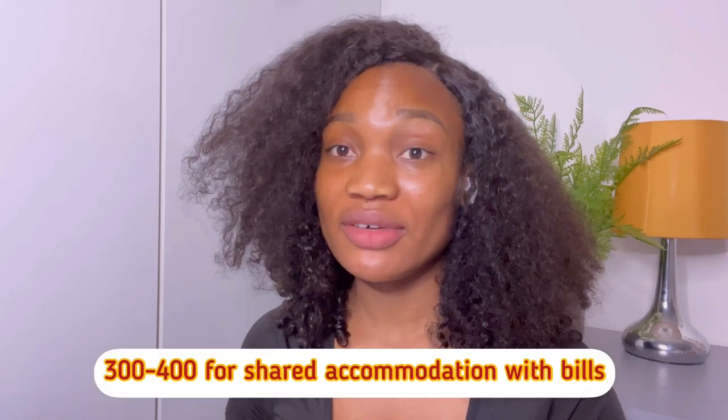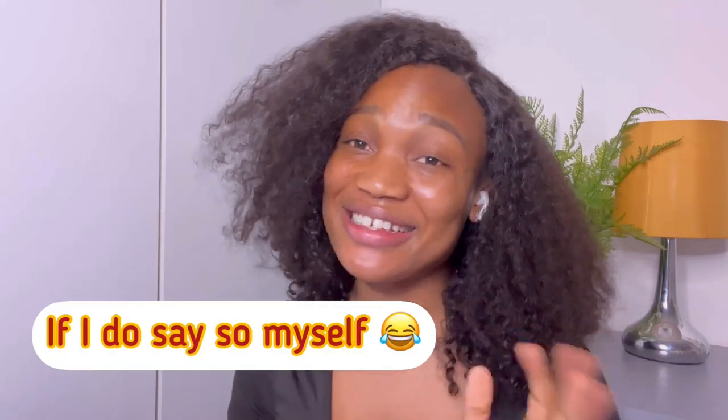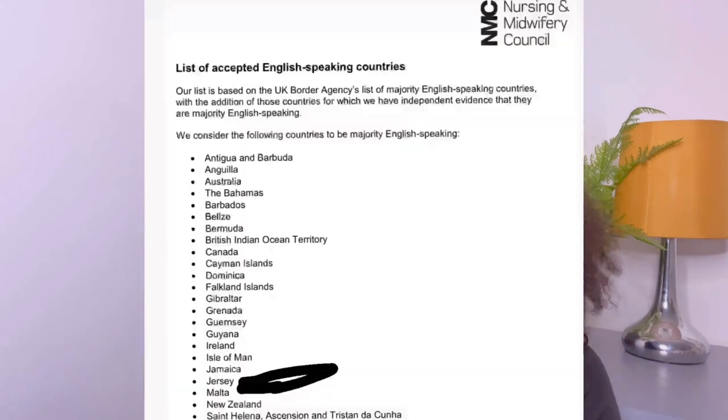So the tax is low, the cost of living is actually low as well, the crime rate is low, and Malta is a holiday destination. Don't even argue with me. So yeah, these are some of the reasons why you should definitely consider moving to Malta to work, especially if your English test is not adding up to the UK requirements. Do not let your IELTS go to waste after 2 years. Do not let your sweat go to waste, most especially because you can actually move after a year.